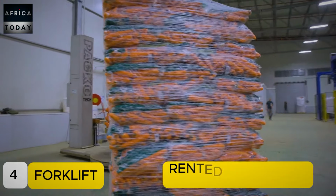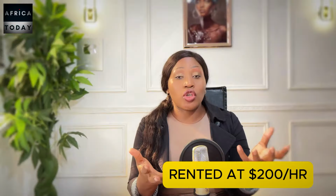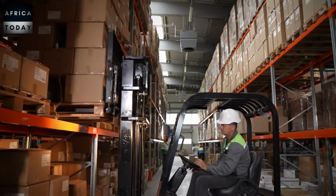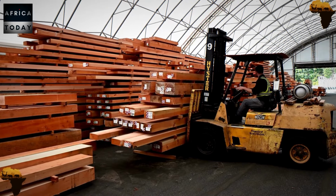Forklifts are those machines that are highly used in warehouses, construction sites, and even industrial facilities. They are those machines that are essential for lifting and moving heavy materials. So a lot of people would need them for their construction sites, warehouses, or just any industrial facility they've got.